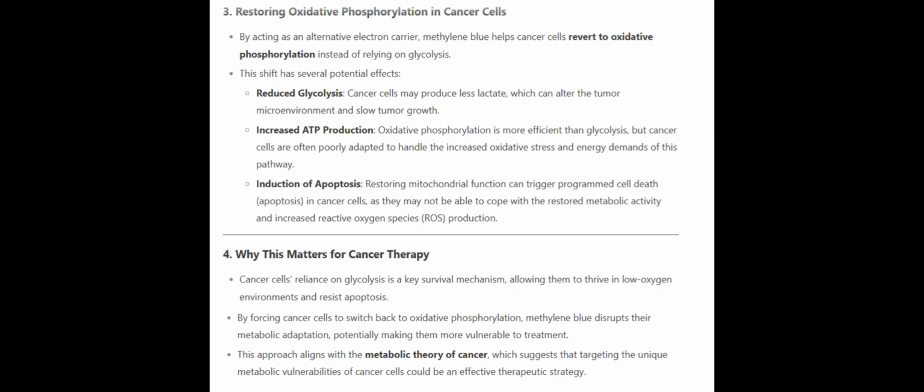Increased ATP production. Oxidative phosphorylation is more efficient than glycolysis, but cancer cells are often poorly adapted to handle the increased oxidative stress and energy demands of this pathway. Induction of apoptosis. Restoring mitochondrial function can trigger programmed cell death, apoptosis, in cancer cells, as they may not be able to cope with the restored metabolic activity and increased reactive oxygen species, ROS, production.